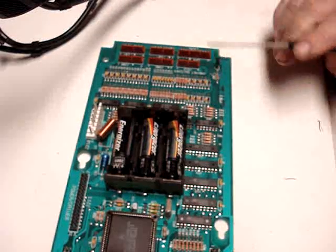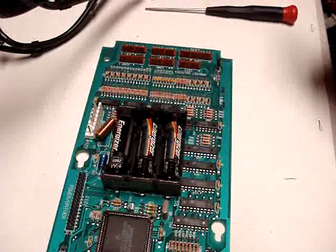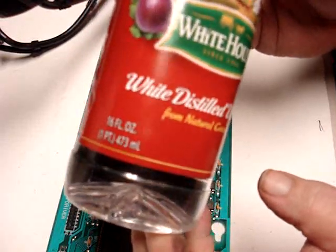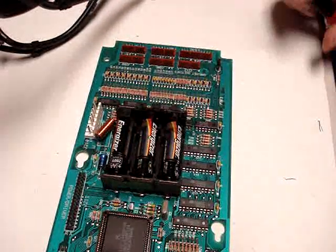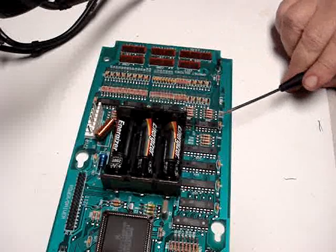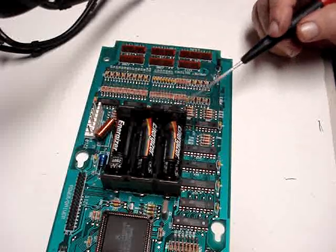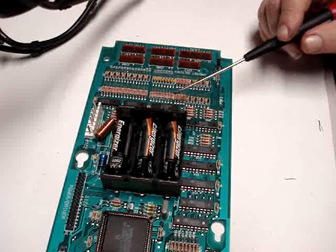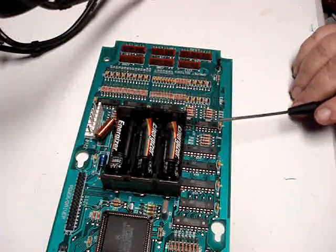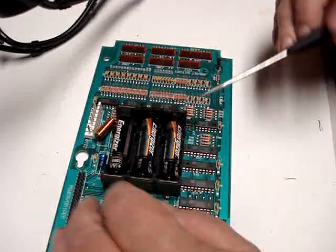neutralize the base, or the alkaline. Now, since it's a base, we need an acid to neutralize it. So I'm going to use good old white distilled vinegar, about a 50-50 mix with distilled water, and we'll give it a good bath and scrub it with a toothbrush or nylon brush. And then we'll inspect the board to see if it's in need of any further repair, like removing the affected chips, cleaning up the traces, installing sockets, and installing new chips where necessary. But first we have to get it off and neutralize this alkali base, and then inspect the board and go from there. So we'll start by removing these batteries.